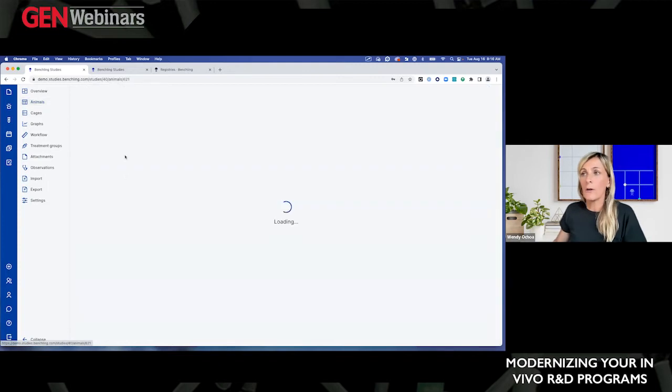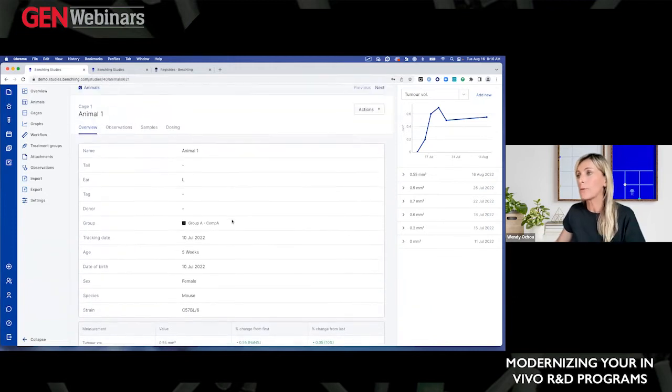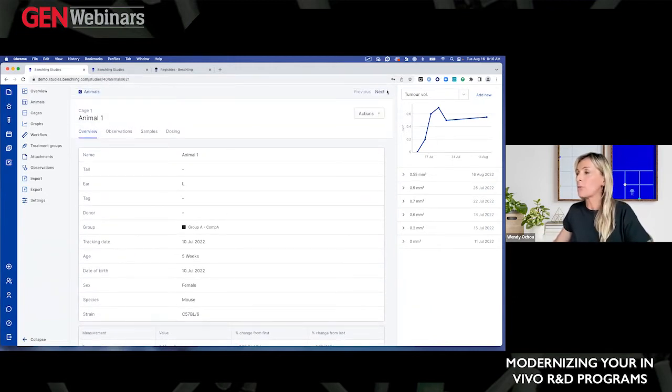For each of the animals, I can have this information and more information when it comes to all the different measurements, and I can follow the progress of each animal at the level of each of the measurements we are taking. Again, for this particular study, I just have 2 measurements, but the amount of measurements and the type of measurement would be completely up to you. It will be set up at the administration level, and then you will have flexibility of what it is that you are collecting for your particular study.